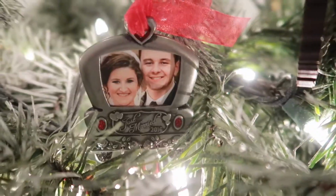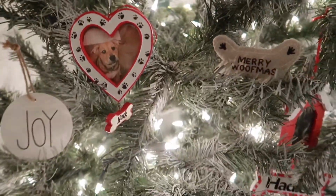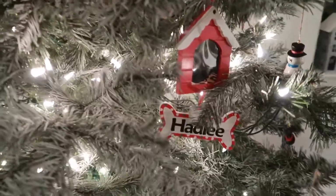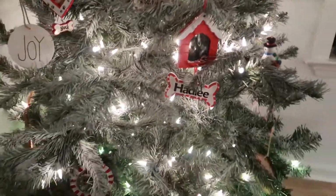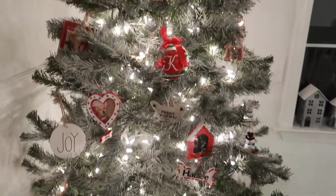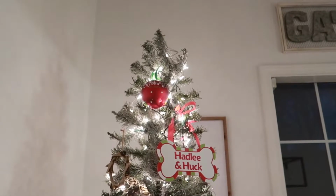So we've got our sweet ones when we got married, we've got that ornament, and then we have the dogs. So cute. We've got Hadley's, you can't really see her picture, but all of our sweet ornaments. Aaron's got a bunch of his family ones on here too, and I just love the way it looks, and it makes it so cozy in here.